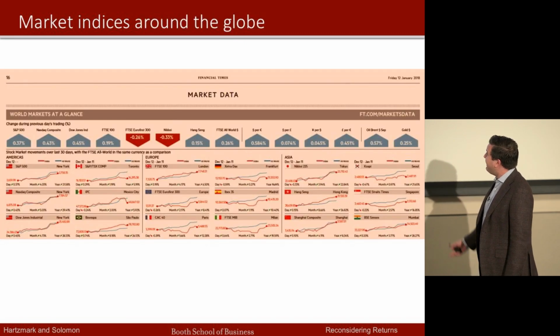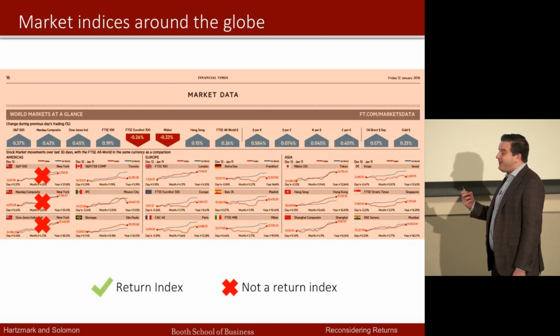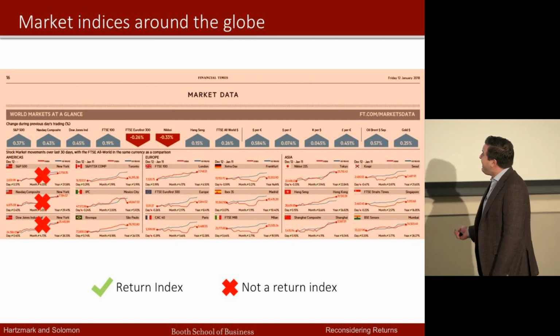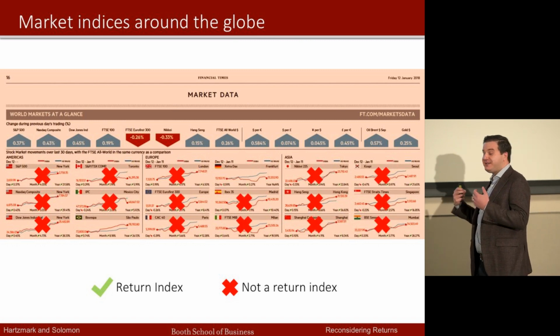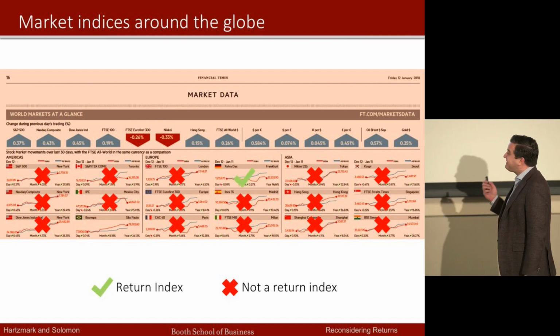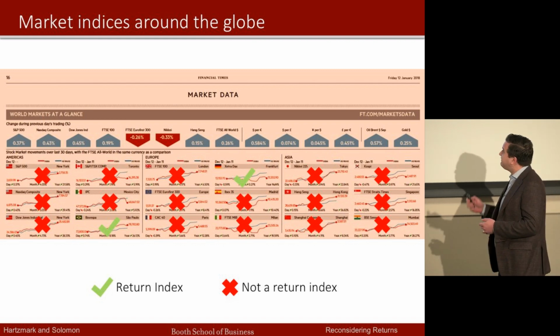And then if you look abroad, this is what the Financial Times reports every day. None of the US indices are return indices, they're all price indices. If you look abroad, most other countries tend to report price indices, not return indices. The exception being the German DAX and the Brazilian Bovespa. Those are the two exceptions in this list.